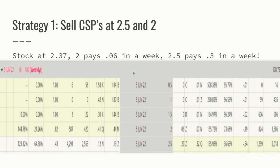So we're going to go over 3 main strategies you could do with this, and feel free to do any type of these strategies you want. You could do multiple versions if you'd like. First one, sell cash secured puts, possibly at 2.5. That is a little bit in the money because right now BBIG is around 2.4. You could also consider selling the $2 strike price.